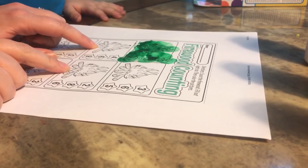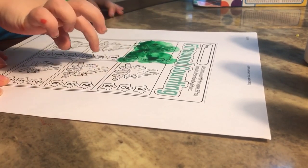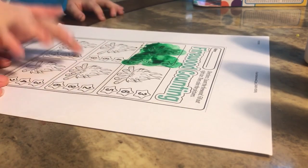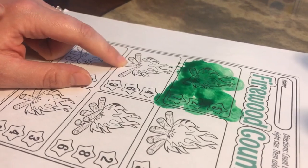Count 1, 2, 3, 4. No. Okay. Three? Wait, where's 3? Right here. Count these. How many is these? There's 4 and 6. And there's 9. Yes, you are right. There's those 9. Are the right numbers, but I want you to count the firewood.